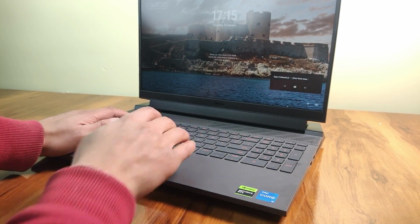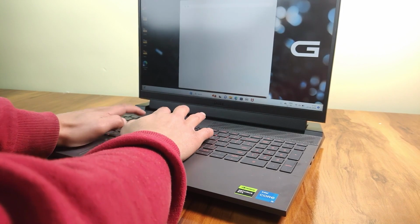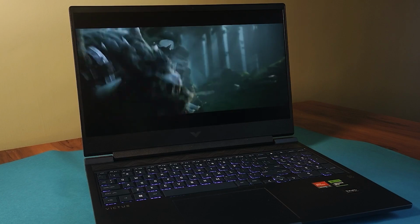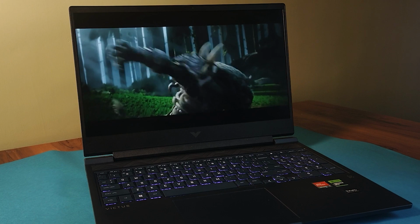Practically speaking, the Dell will give you around 2 to 3 hours of backup for normal basic use without any gaming. Speaking of gaming, it's not advisable to play games without charging, because it can negatively affect the battery in the long run and also reduces the performance. As for the Victus, you can expect about 3 to 4 hours of backup. So again, in terms of battery, the Victus is better.